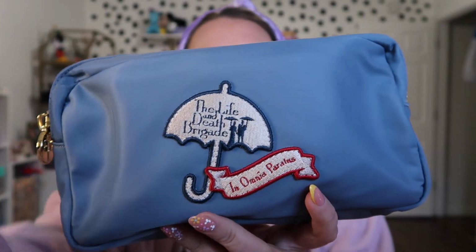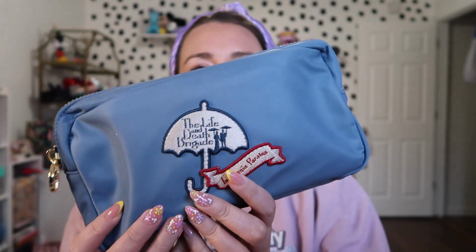This is my Gilmore Girls small pouch, and I currently use this as my cabin bag when we are traveling. We always fly Southwest, so I have my carry-on and then my personal item, and I just throw this in my duffel or my tote. I had my sunglasses.